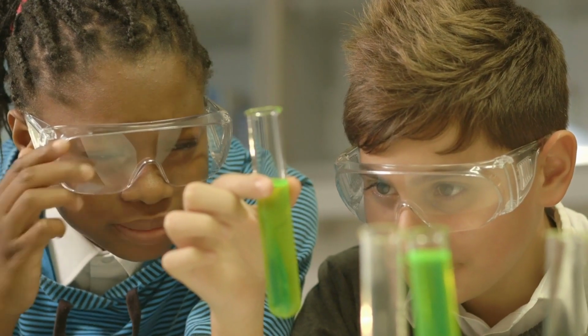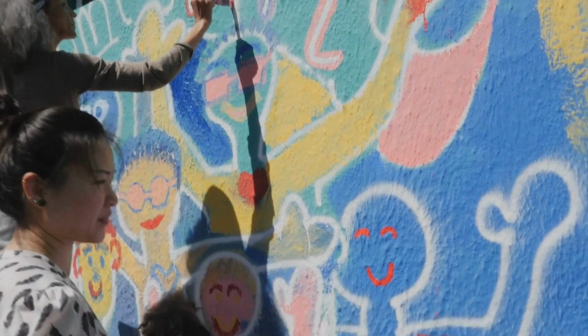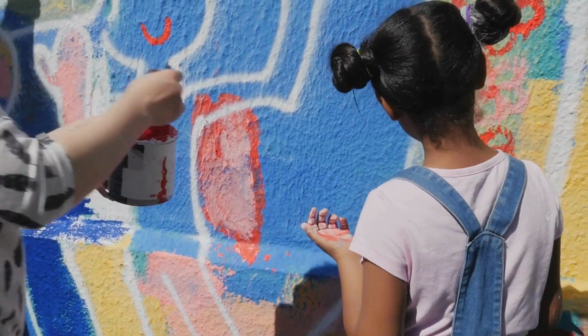Consider scientists working together to find a cure for diseases, or artists creating a vast mural. They talk, share ideas, and solve problems together. And you can do the same. So, how can we become better at collaborating? Here are a few tips.